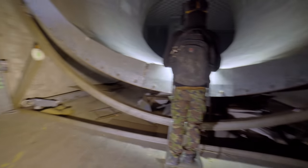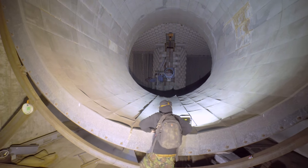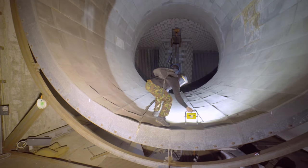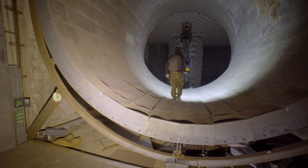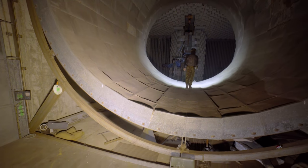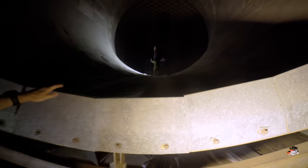I wonder what this circular part is, then. Well, this is just to direct the wind towards the jet engine, which would have been up there behind Sam. That circle would have held the jet engine in place, and the air would come towards the jet engine, and the exhaust would go through that hole and dissipate out the back. No way. Yeah.